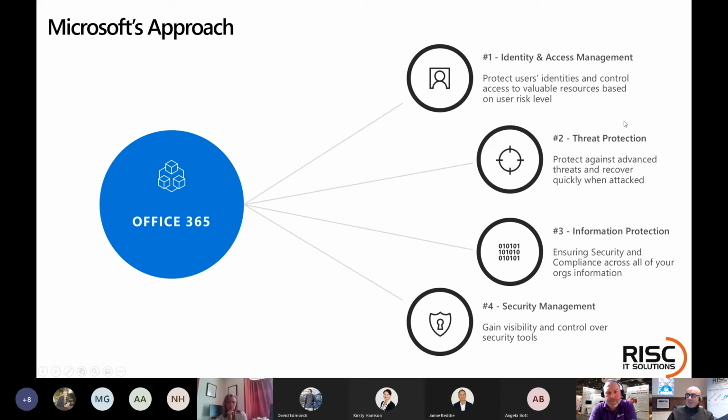Threat protection is around securing your organization and protecting your users from phishing attacks, from dodgy attachments, things like that that could come in via email or through some other method. Obviously, I'm sure a lot of you use Teams now. So Teams is another attack vector potentially for people to get attachments into your organization, either as guest users or through some other method. So threat protection is an important part as well.